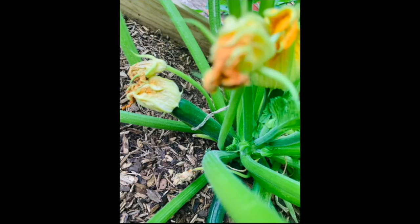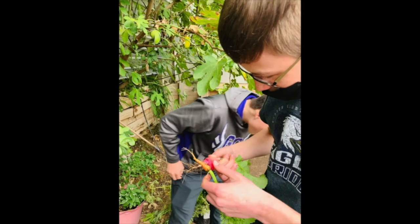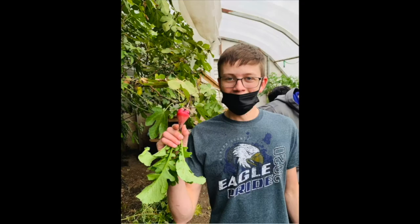Their favorites were some zucchini, cucumbers and cherry tomatoes, radishes, and of course some carrots.